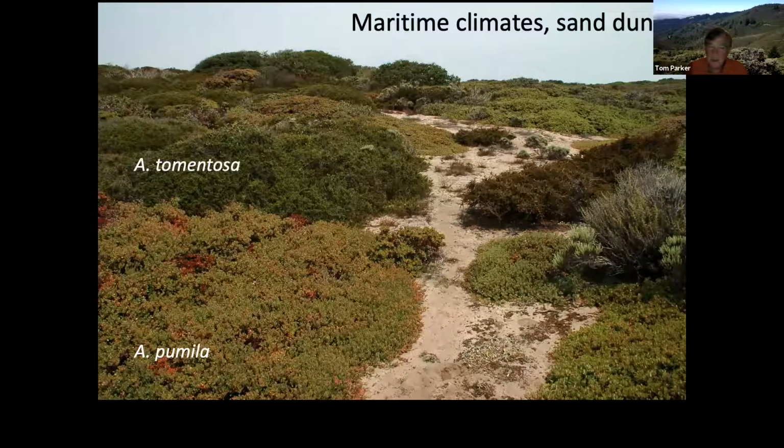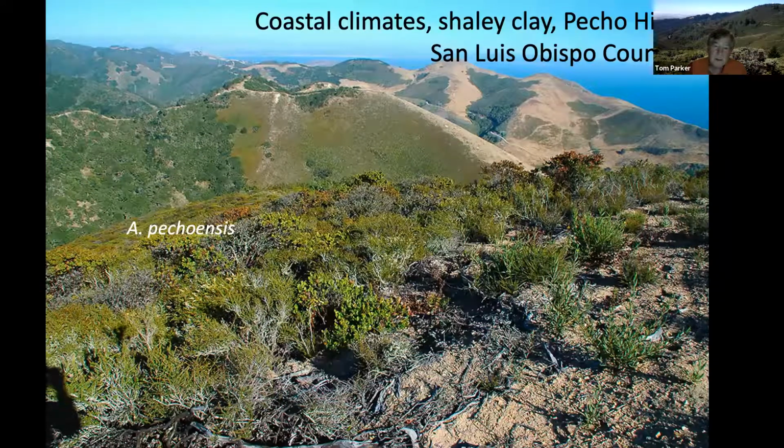On sand dunes, really close to the coast, you can pick up Arctostaphylos tomentosa, subspecies tomentosa, and Arctostaphylos pumila, the sand mat manzanita. So here we're on stabilized sand dunes. We're only about a mile from the ocean. Down in San Luis Obispo County, really close to the nuclear power plant, is Arctostaphylos pechoensis in the Pecho Mountains. Very shaly soils in this area.